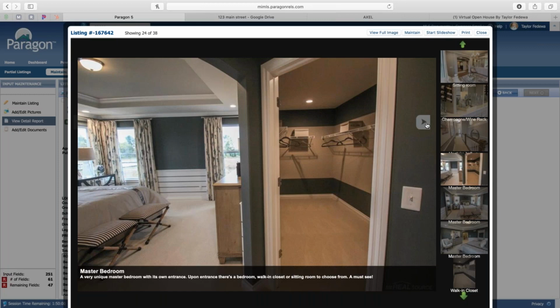But save a lot of the land photos and the pole barn and all that until after you tour the home, so they get that experience of what it would be like walking through the home. But you definitely want to have something that is a selling feature, like living on land or having a barn, in one of the shots at the beginning.